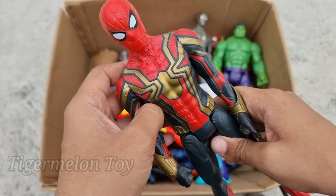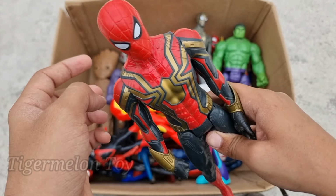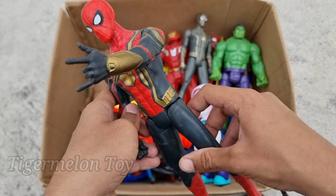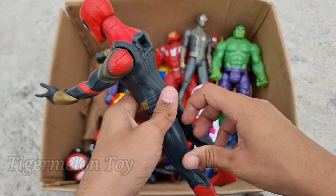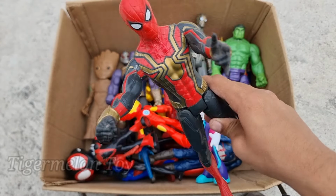Wow, guys, look what we got here. Look at the very cool golden spider on his chest. Look at the very cool red and golden color combination on his iron suit. Guys, look at the technological webs he has. This is very cool and very amazing superhero, guys. This is iron suit superhero. This is iron hero, Iron Spider-Man.